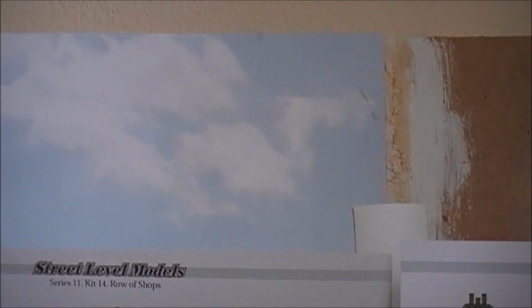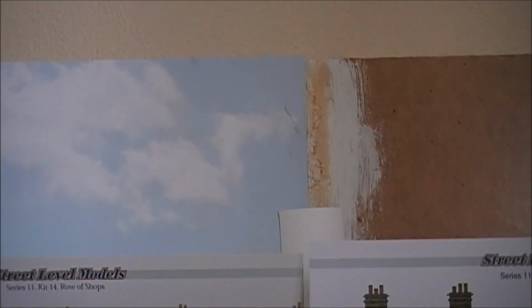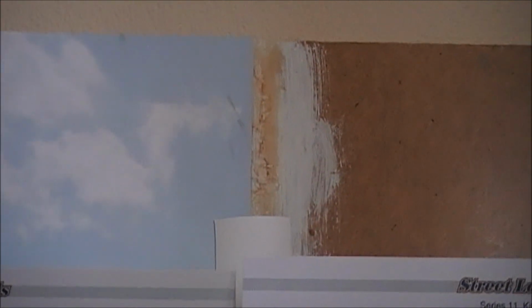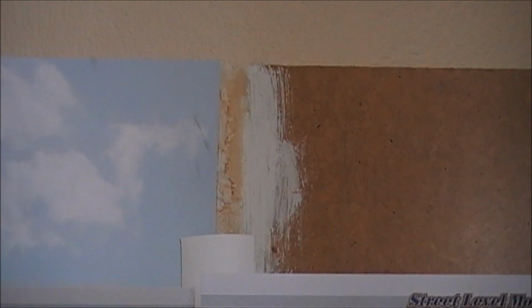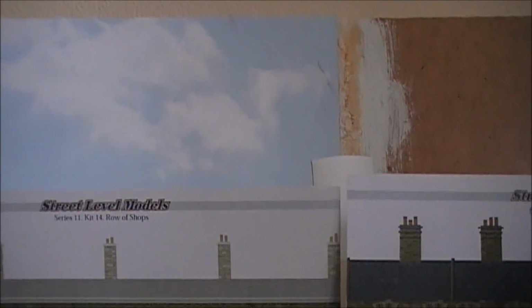Okay, so you can see here that we have the end of the clouds. They come all the way down the layout, as I said before, and then they just end. Now, obviously that's because we haven't got enough back scene, unfortunately. You can see the slightly brown bit there is the glue. The white is paint. Now, what we did with the paint, the reason why that's there, is that we were hoping if there was a slight join, we'd be able to hopefully cover it up a bit and make it look a little less obvious.